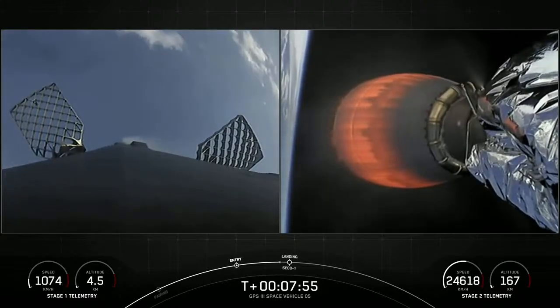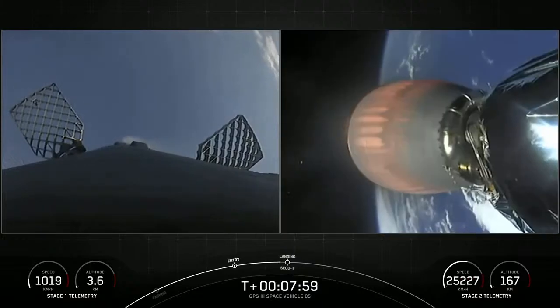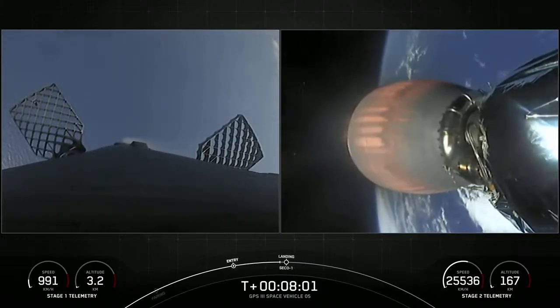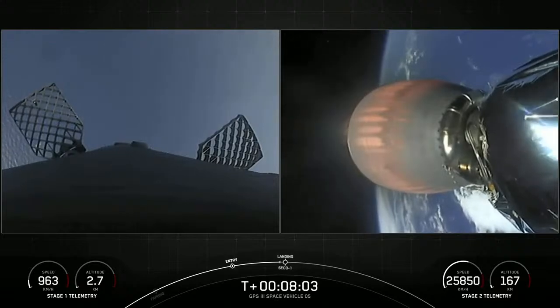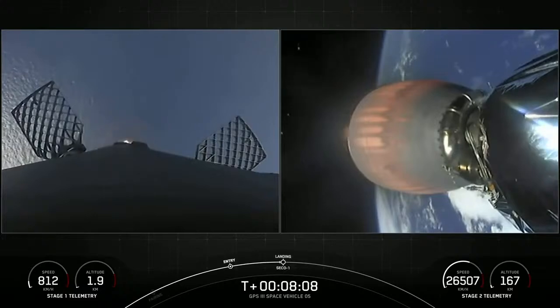Now, just 1 second after the start of the landing burn, we will actually have second engine cutoff. Stage 2, flight termination system is safe, on the second stage on the right. So both coming up in just a few seconds here. Stage 1, landing burn has started.